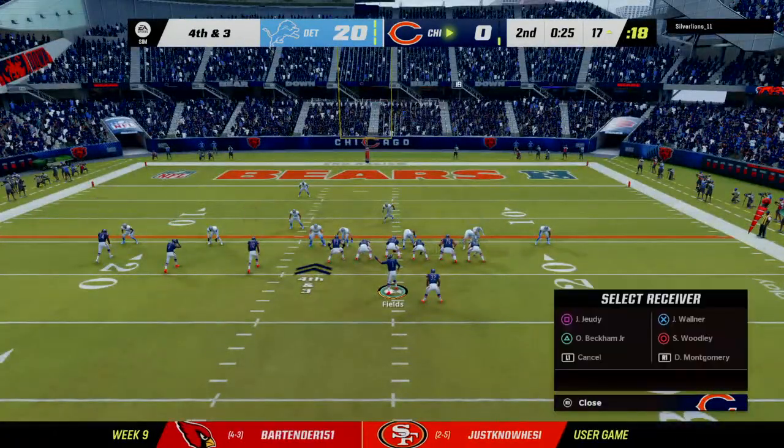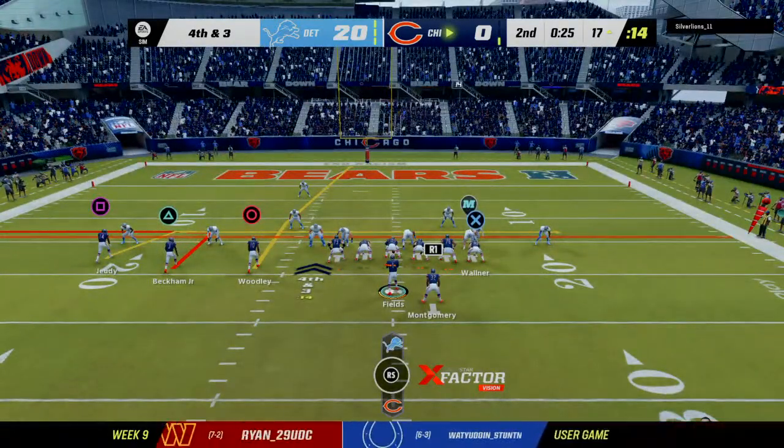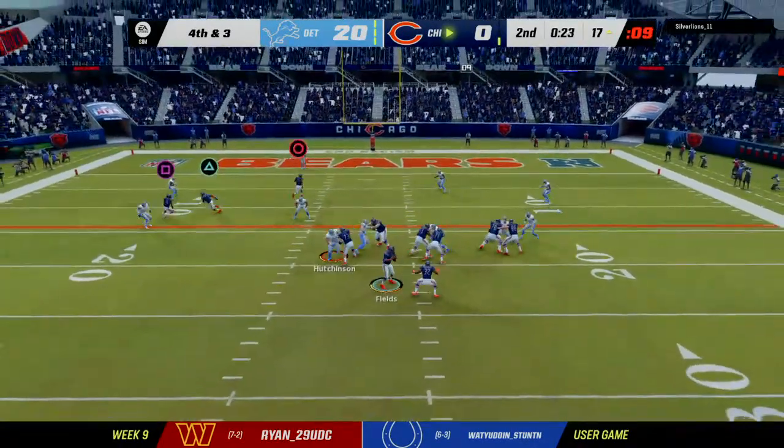Mike 27, check Mike 27. Watch twist, watch twist, twist. Mike 27, Mike 27, Mike 27. You know why his team showed up? Rush in, rush in.